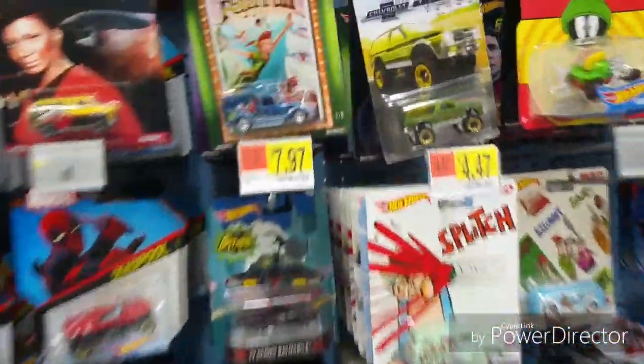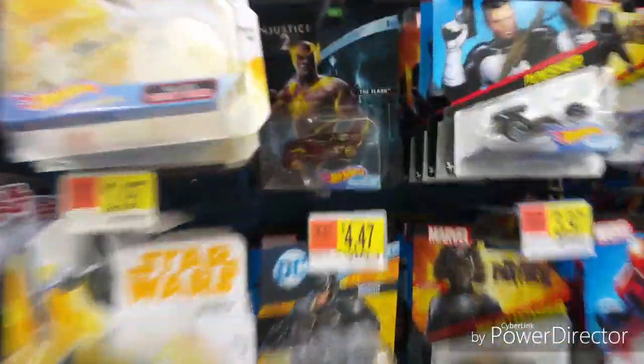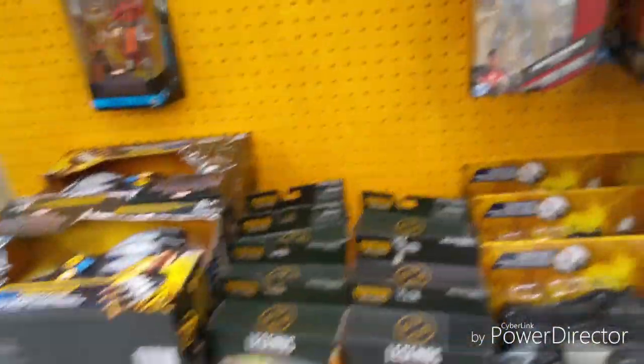Alright, I'm coming. Yeah, I'm just looking at all these different Hot Wheels real quick. Got Peter Pan. I want to see, they had Injustice Flash. That's the Han Solo figures over there. Let me see, they have the Jurassic World ones here. Mount Sumo. Go to the other aisle. Alright, I'll look in just a second.